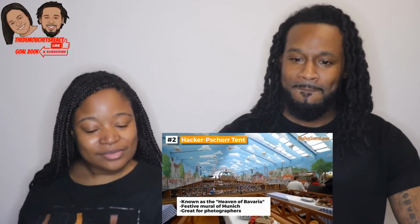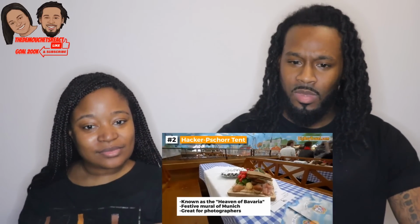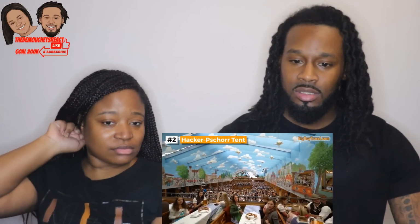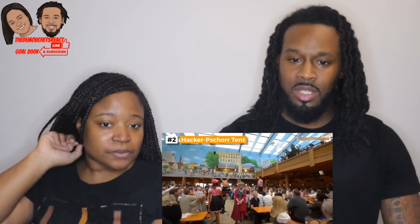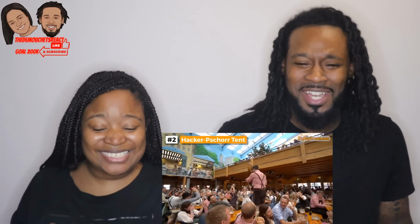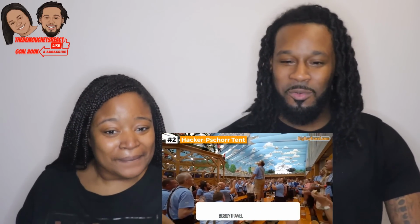I like the mural. It looks nice. The Haka Pshaw tent is so beautiful. It's a favorite among the German TV stations and professional photographers. The view from the second-story balcony is one of the best vantage points in all of Oktoberfest. Much like the Hofbräu tent, the Haka Pshaw is a very energetic place any time of day.